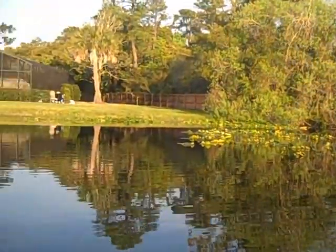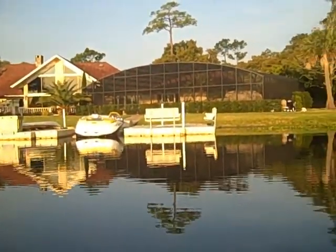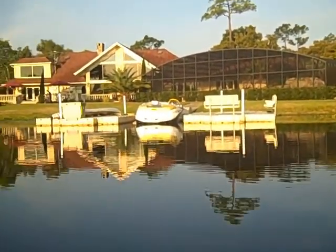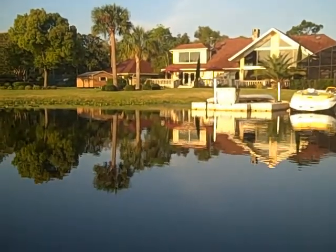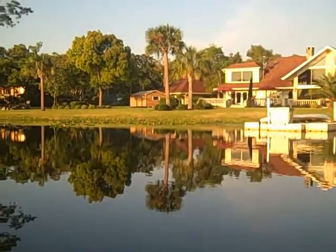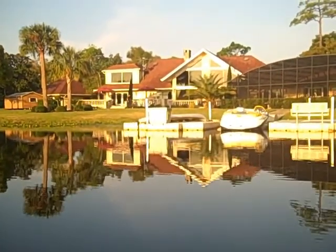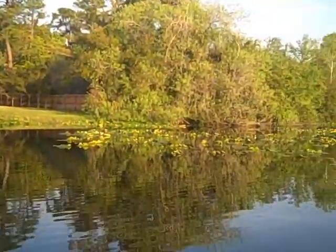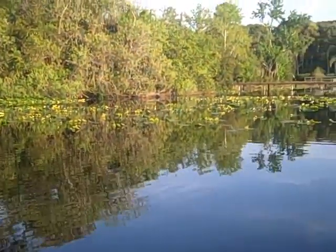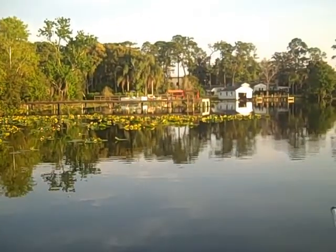We might ought to remind them to change their clock. This is one of the homes on the lake here that is absolutely beautiful. But like I said, that clock in there says 7:30 where that guy's working. Evidently, the maid hasn't changed the clock yet.